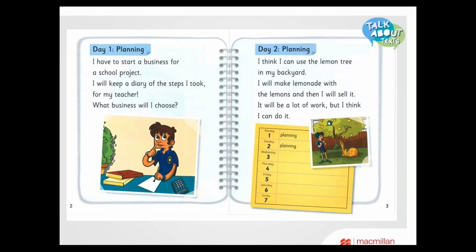Oh, lovely. There's lots coming now. Wow. Yeah. Business, what is it? Indeed, if you've pre-taught that word, it's very useful to go back to that. What does he want to do? Why does he have to start a business? And that's really a good question because it's a school project. So getting all that language out there as well.